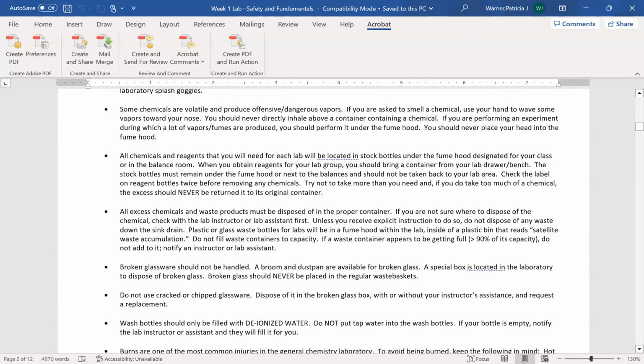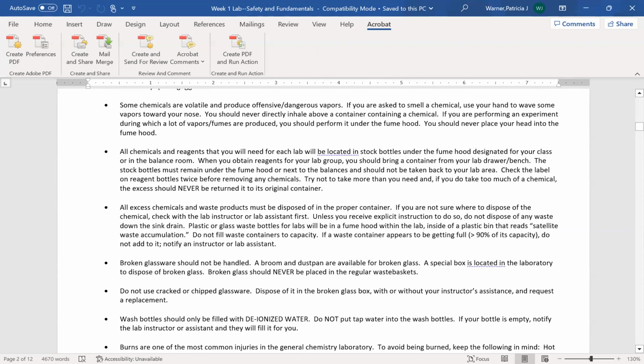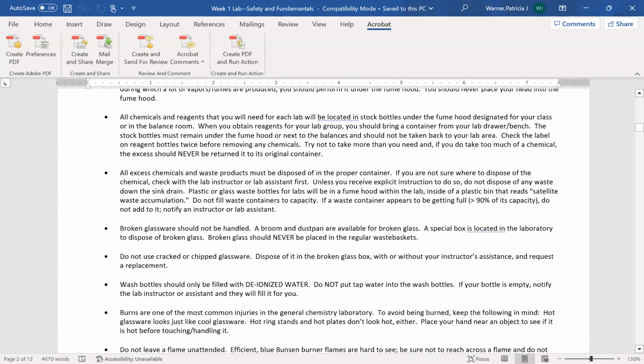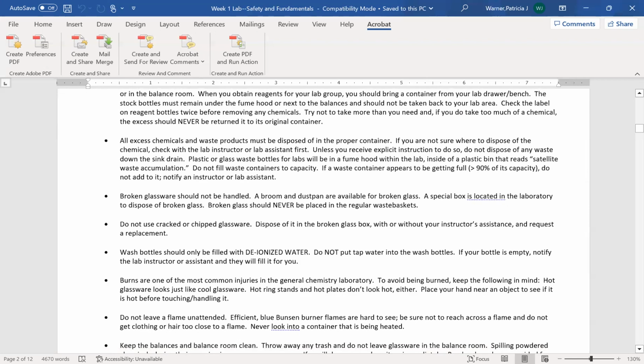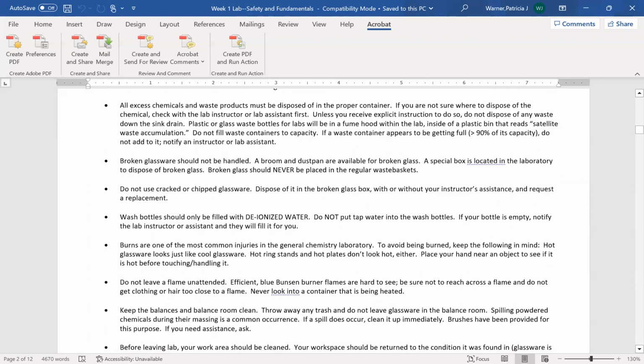If we are going to do an experiment that involves noxious odors or dangerous vapors, we'll do those in the fume hoods. Stock bottles will be located in the fume hoods. Please only take the amount that you are asked to take. So if you're asked to take 5 mils, don't go over and get 50 mils because we can't put it back in the bottle. We will have to figure out a way to dispose of it. So make sure that you're cognizant of that.